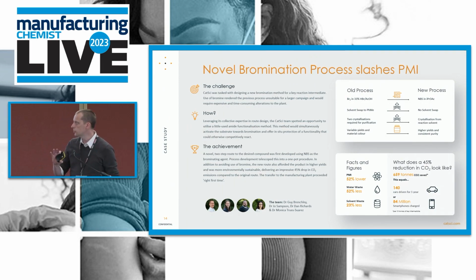So, as a summary of that short section, this is an example of what really good process chemistry, process development can do. Taking a process, improving that, reducing the PMI, process mass intensity, by 50%, reducing wastewater by 50%, reducing solvent by 25%. All of these kind of impacts are readily available by doing quality process development. And in this case, this reduced the overall CO2 impact by 45%, which is fantastic. And in a world where chemical manufacturing is always under pressure in terms of its environmental impact, making these kind of improvements is really valuable.